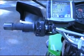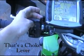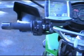The bike also has a clutch lever right here that, when you start the bike in the morning, has to be flipped up, then flipped down. The bike starts very easily when it's cold. Really don't have any trouble with it running.